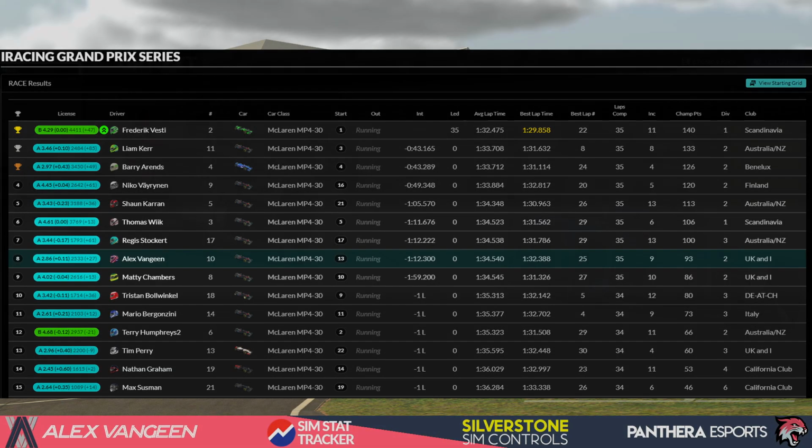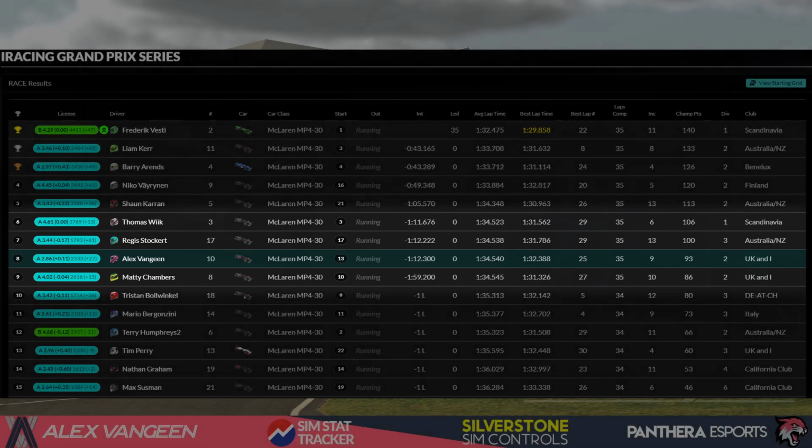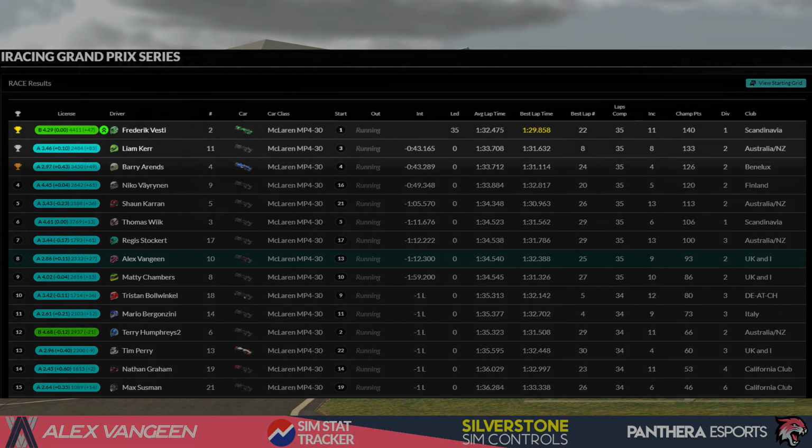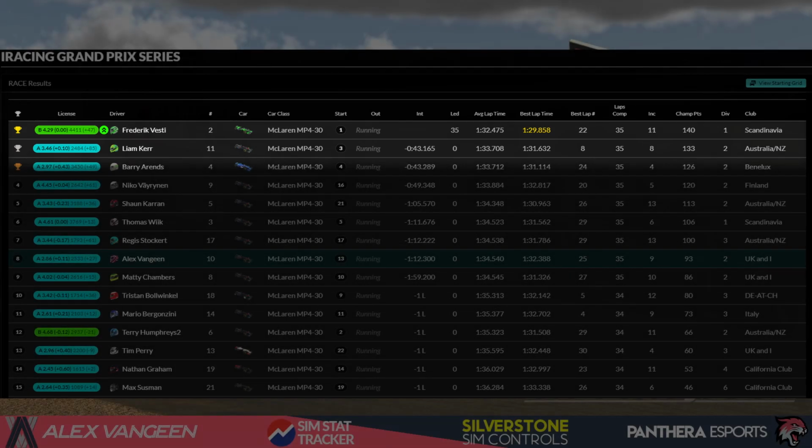So here you can see the results. I end up 8th. With Regis just ahead of me and Matty Chambers just behind. Frederik Vesti, the F3 driver, unsurprisingly goes on to win the race by a considerable margin.